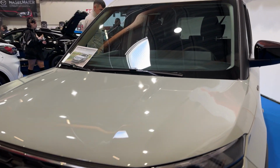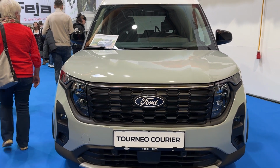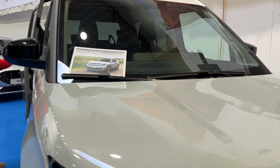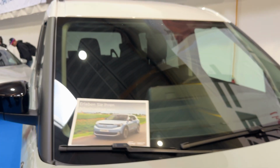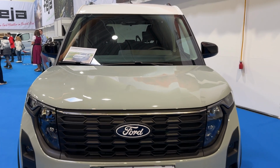The bottom line? The 2025 Ford Tourneo Courier successfully bridges the gap between practicality and personality. It offers genuine utility without forcing you to sacrifice driving enjoyment or style. If you need a versatile family vehicle but can't stomach the thought of a traditional minivan or a cookie-cutter crossover, the Tourneo Courier deserves a spot on your shopping list.